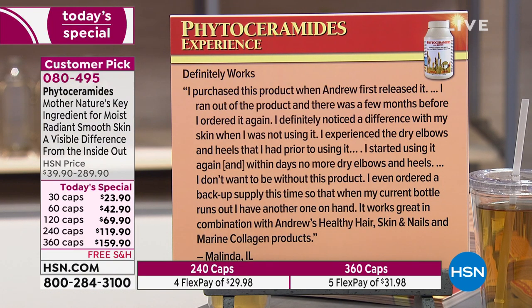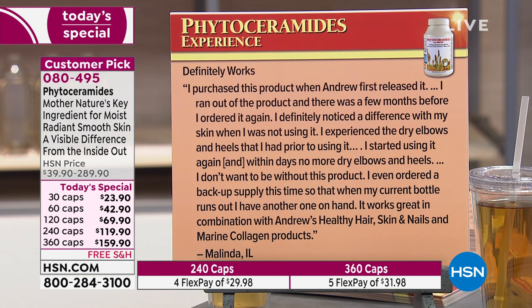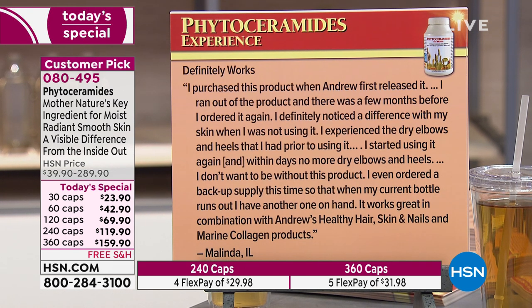"Definitely works. I purchased this product when Andrew first released it. I ran out of the product and there was a few months before I ordered it again. I definitely noticed a difference with my skin when I was not using it. I experienced the dry elbows and heels that I had prior to using it. I started using it again and within days, no more dry elbows and heels. I don't want to be without this product. I even ordered a backup supply this time so that when my current bottle runs out, I have another one on hand. It works great in combination with Andrew's Healthy Hair, Skin and Nails and Marine Collagen products."